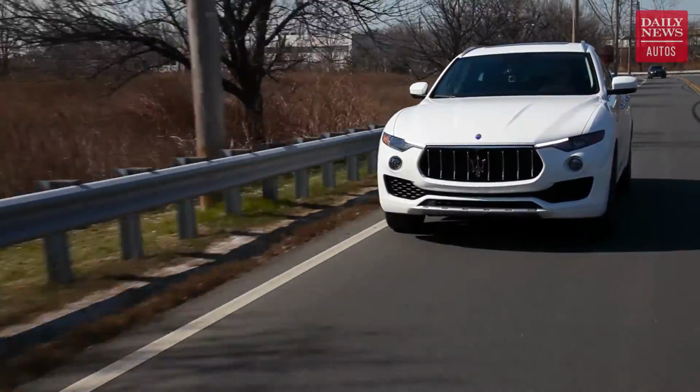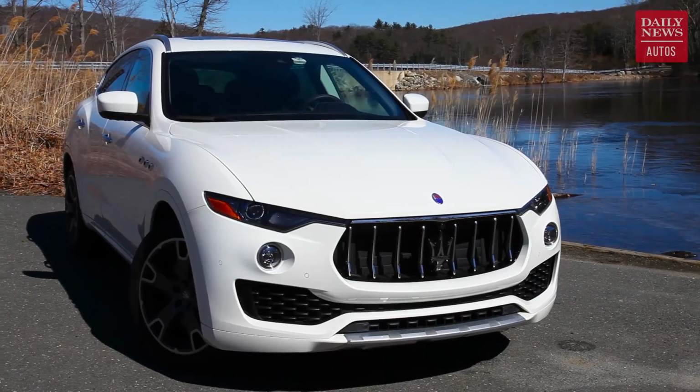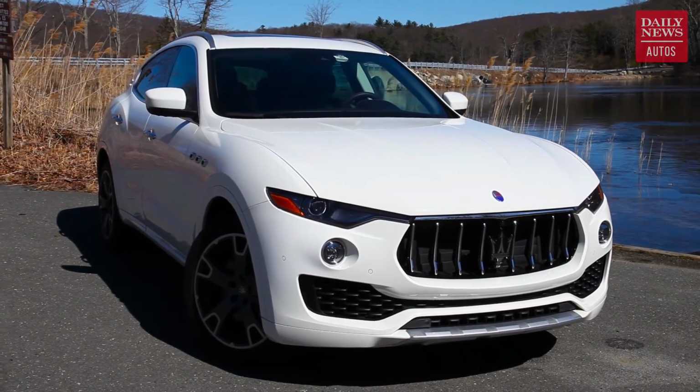But other than that, it's still a Maserati, and it drives like one. Overall, both the Porsche Cayenne and the Jaguar F-Pace are a little more pleasing to drive. But frankly, this SUV is exciting, and it makes me giggle in a way that other SUVs just don't when I put my foot down. I think that's something to be celebrated.